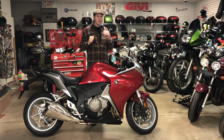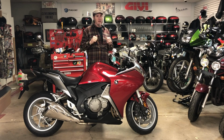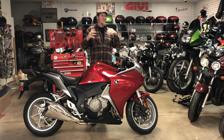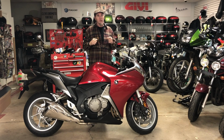Doing 135 miles an hour in the quarter, that's faster than the Kawasaki 1400 Concourse. That's a bike that held the industry standard for a long time. So this is a quick bike. You're going to do a 10-second quarter mile at 135 miles an hour. Just imagine going to 135 miles an hour in only 10 seconds. That's a fast motorcycle, and it really is.